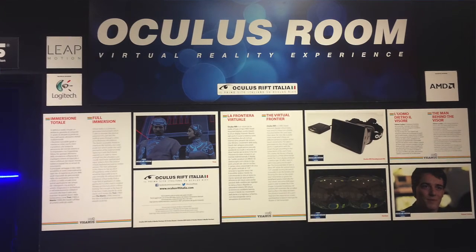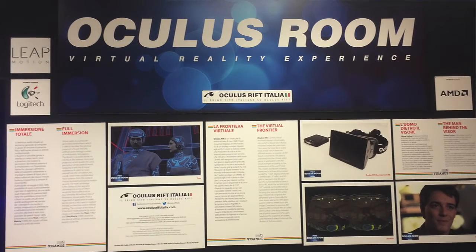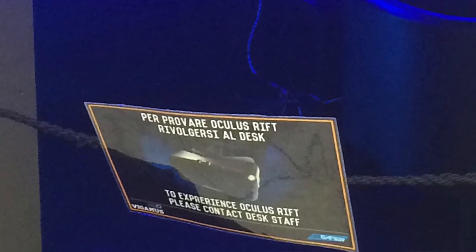So they had a room all set to one side. It was all darkened out, and there were some sort of powerful PCs in there. You could see there were some big PC cases with graphics splashed all over the side of them, advertising obviously the graphics cards that run them and Oculus itself. So yeah, I thought, let's have a go. When you're ready, you go to the desk in the museum and tell them that you want to have a go on the Oculus, and they ask for your ticket and stamp it, and then take you in the room, and you sit down and they ask you what game you want to go on.